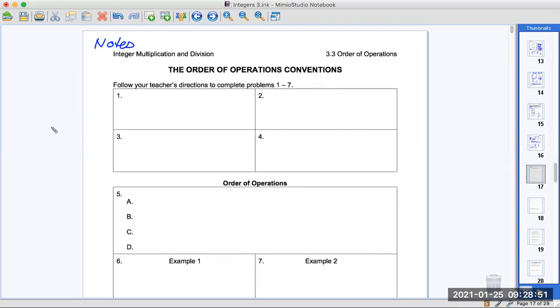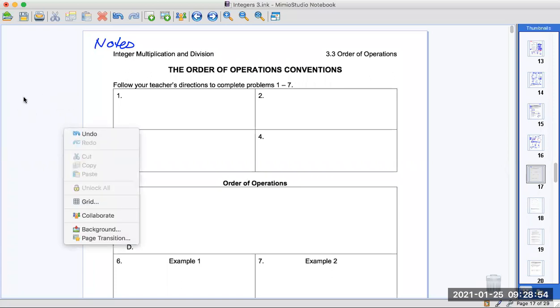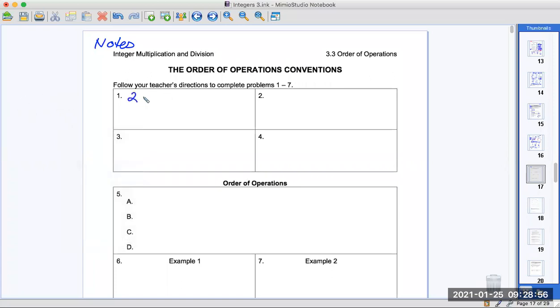intricate, a little longer. 2, this is a times 1.5 plus 3 times 2. Okay, so this right here, the dot, means multiplying. Another way to show multiplication is with parentheses, which also means multiply.